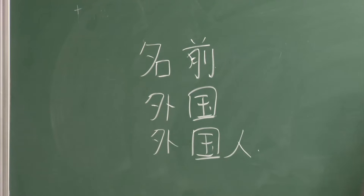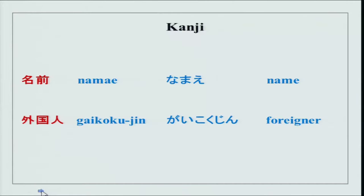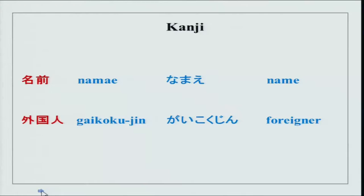So, these are words that you have already done. Now you can remember them as kanji characters. Anytime you see them, you will know how to pronounce it. And namae, of course, is very, very important, because anytime you need to fill a form in Japanese, the first place that you need to fill and to concentrate on is namae.